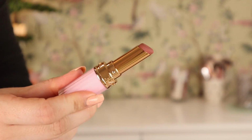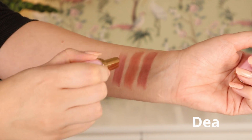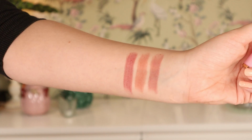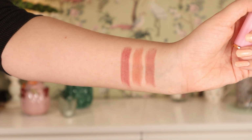Alright, next up we have the shade Dea, and I'm very excited for this one. This is actually a shade that already exists in the Beyond Jelly line. I don't have the Beyond Jelly version of this, so I cannot compare, but this is a really reddish rosy nude, it seems, at least in the swatch. We're gonna see how it looks on the lips, but this looks like such an interesting, beautiful color, a little bit deeper than the two we've already seen.